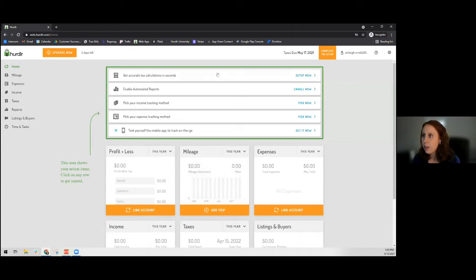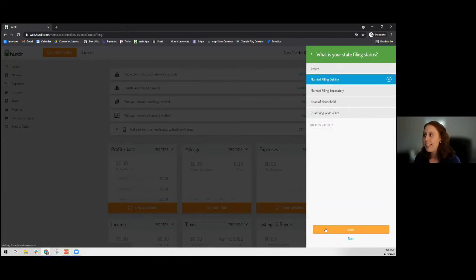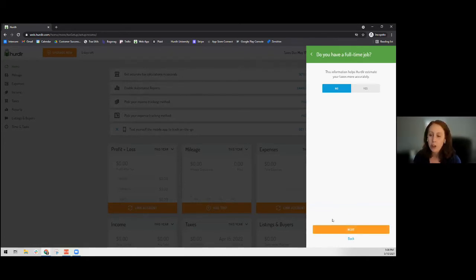The first, it's going to be setting up your tax calculation. So this will just ask you a few quick questions so that Hurdlr can accurately estimate your taxes for you. So it asks you your state, what your state filing status is, what your federal filing status is, and then it'll also ask you if you have a full-time job, or if you're married and filing jointly, if you have a full-time job. This just means a W-2 job where you have taxes that are withheld. So if you do, you could enter in the salary for you or your spouse if you're married and filing jointly, and this will just help more accurately estimate your tax bracket. So I'm going to skip that step for now.